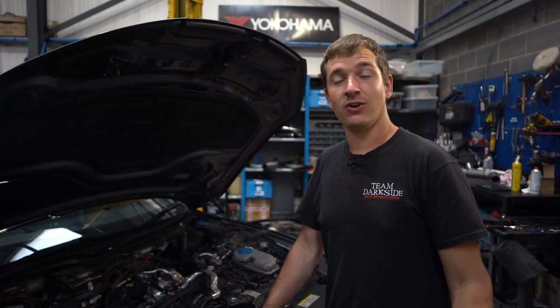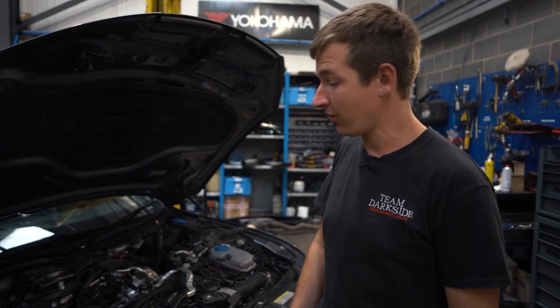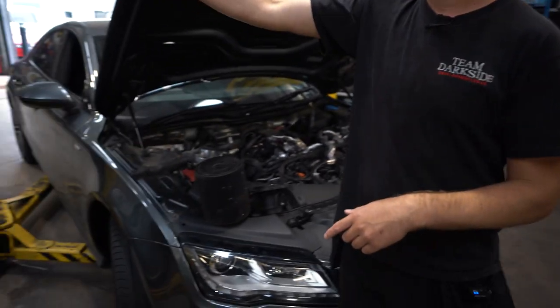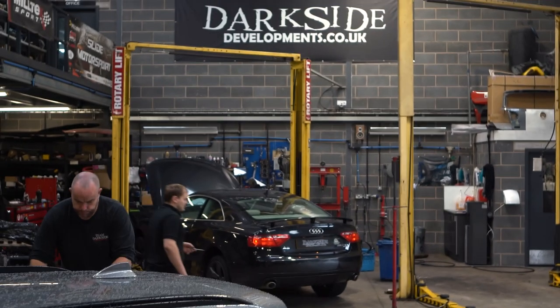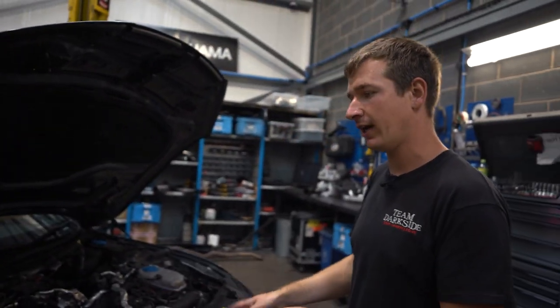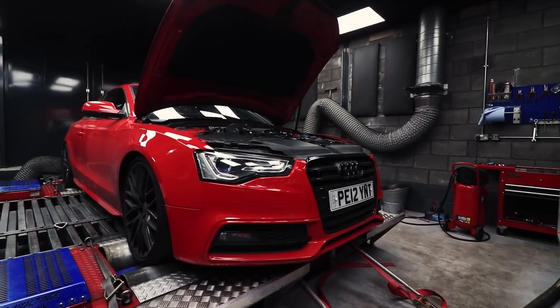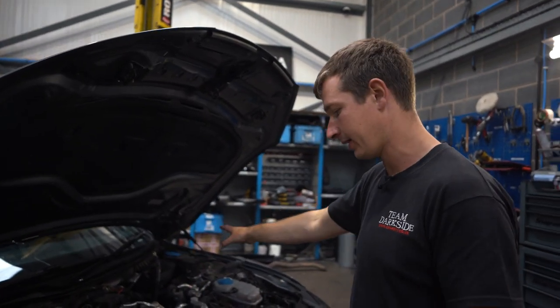Right then, quick video, informational this time, because it's caused a bit of problems. So we've got this car and that car in, and they've both got the same problem. This one's the later CDUC engine, so this is kind of the same as our A5 V2. This is an Audi A7, but the engines are all the same, 245 horsepower, 2.0 turbo, all that carry on.